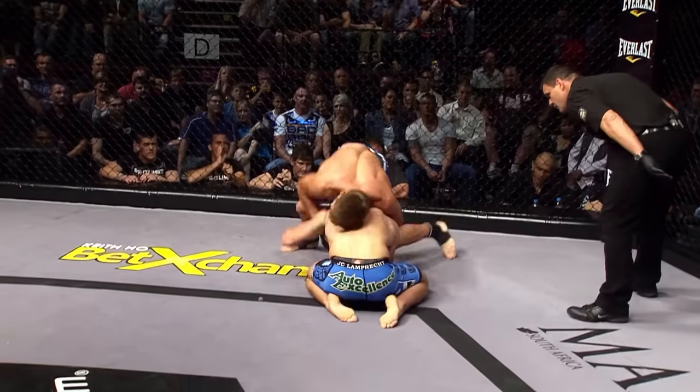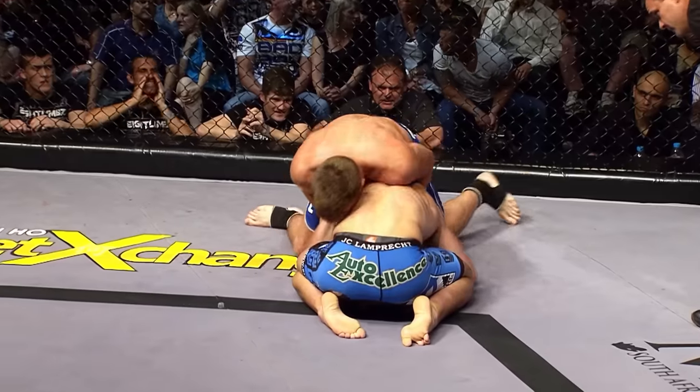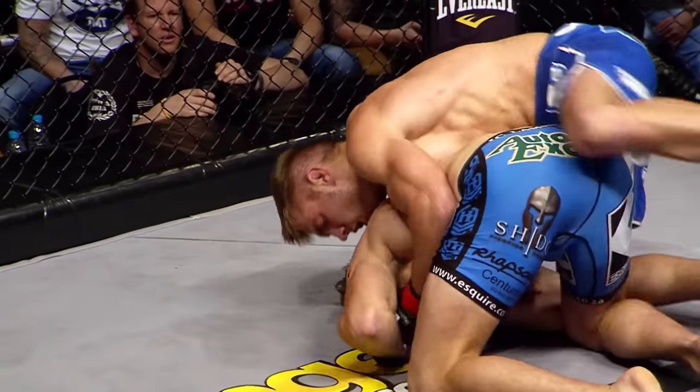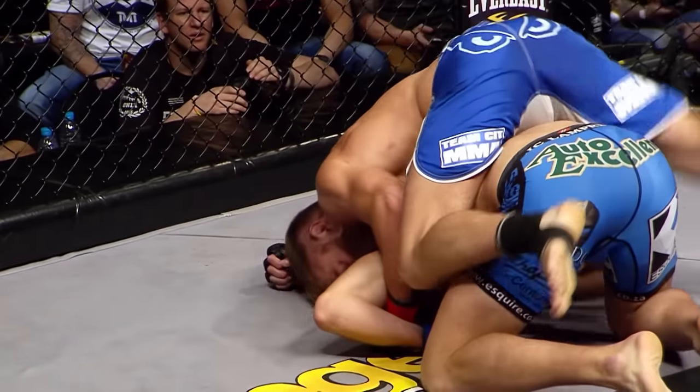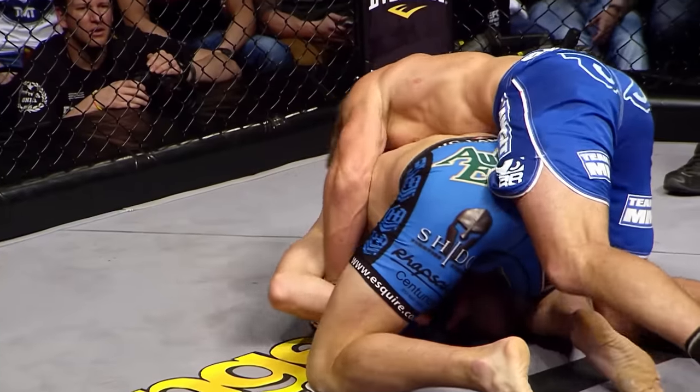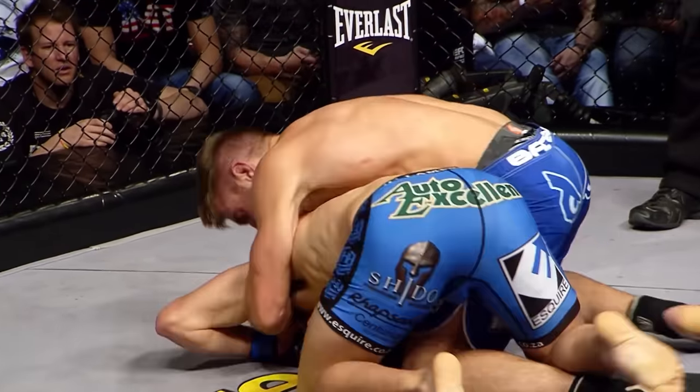Did he slip? It was a big shot, but there could possibly have been a slip. I'd like to see a replay of that. Du Plessis ate a punch there. Dricus now on JC's back. 4 minutes to go. Lamprecht manages to pop out.